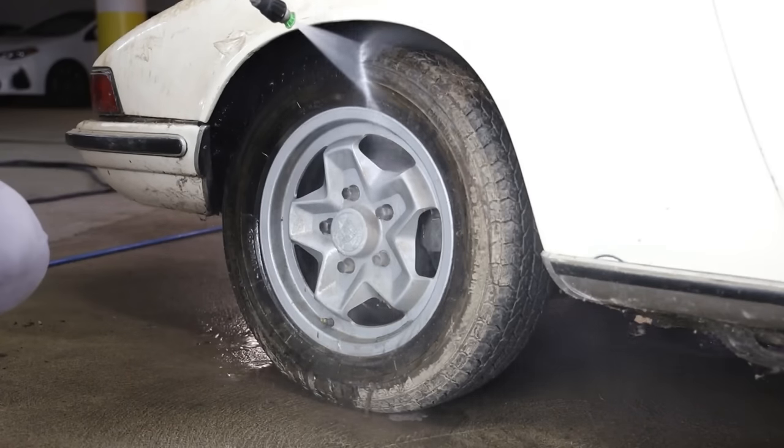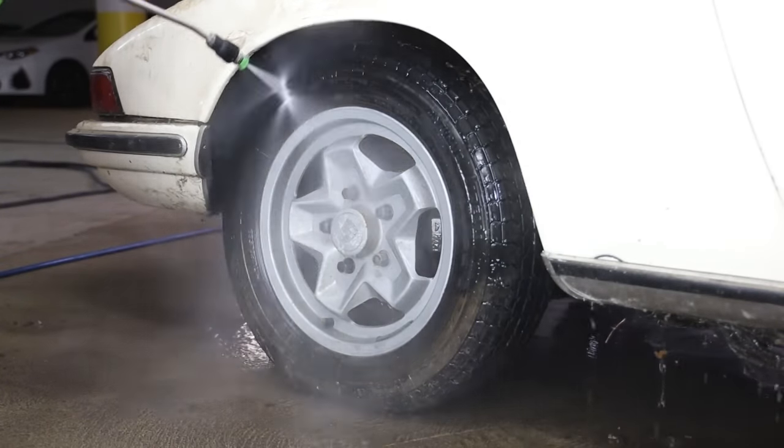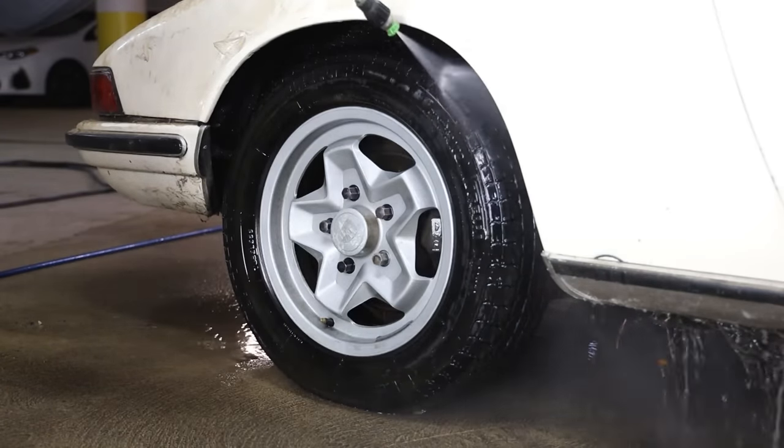Now, for all of you Porsche guys out there, I asked this question on the last video and I'm gonna do it again. If you know the name of these wheels, leave it in the comments below. They are different than the last ones, so I wanna test your knowledge and see if you know what they're called.